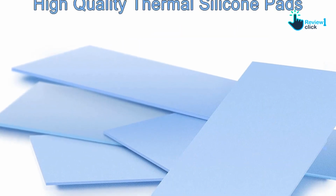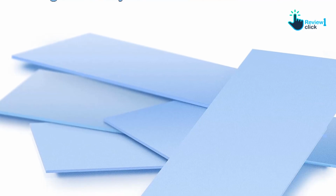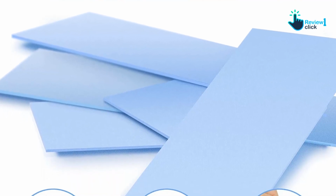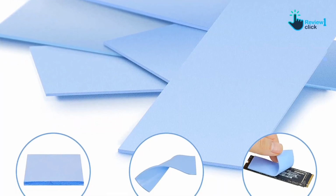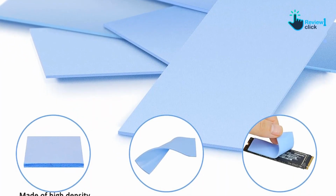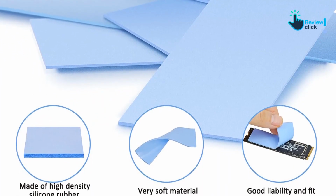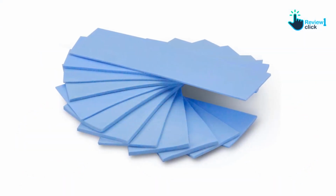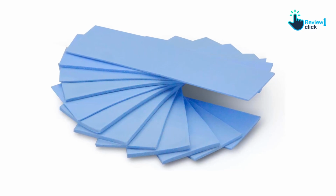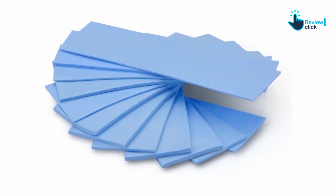With each pack, you receive 6 thermal pads in 3 sizes: 20 by 67 by 0.5 mm, 20 by 67 by 1.0 mm, and 20 by 67 by 1.5 mm, providing you with options to fit different gaps. You can cut the pads to the required sizes, making the installation process easy and convenient.